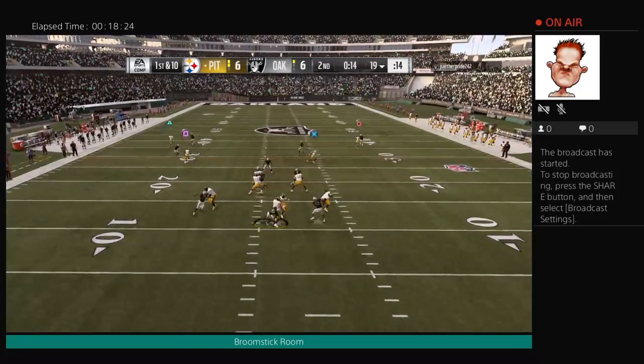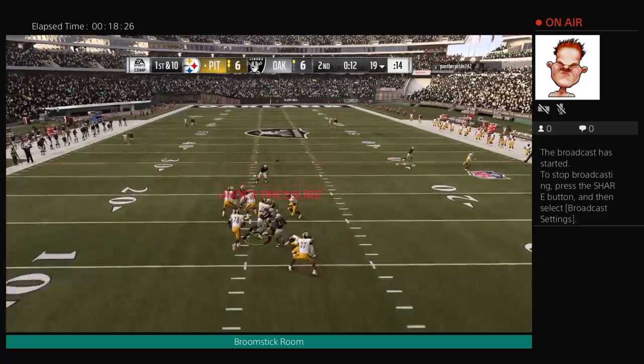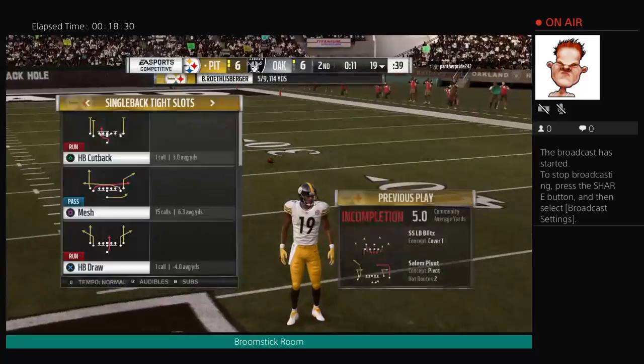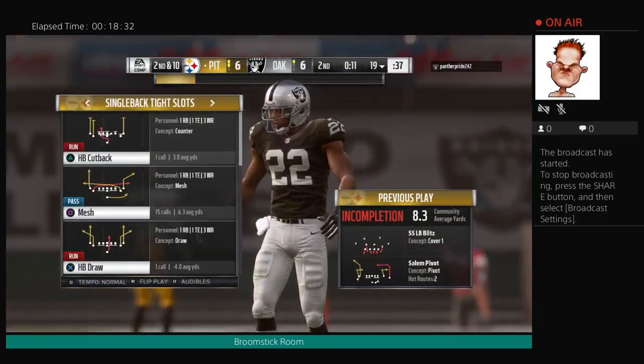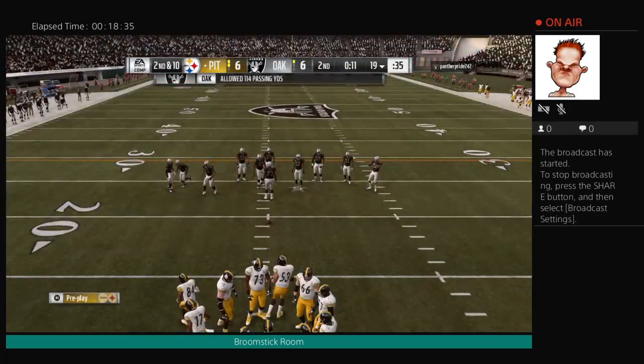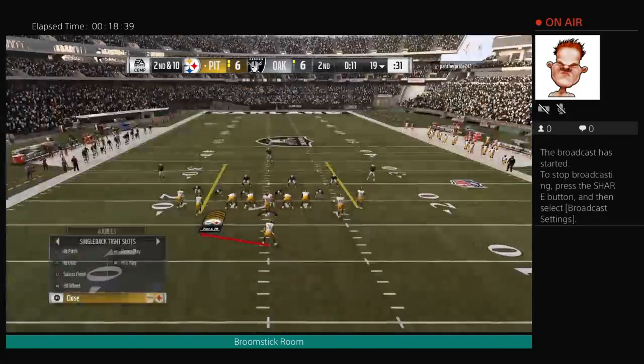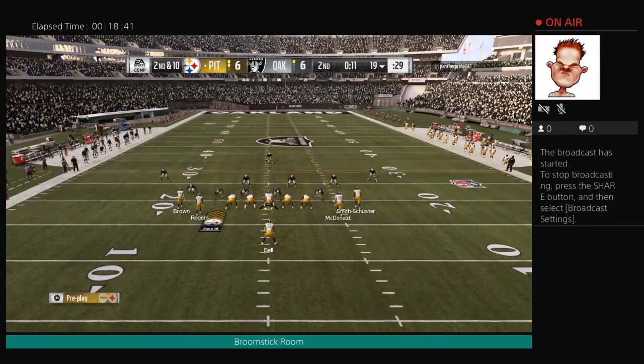On 1st and 10, it's Roethlisberger. And that'll be incomplete with 11 seconds remaining now. Juju Smith-Schuster, the intended receiver that time. And now it's 2nd down. After the incomplete pass, here now is 2nd and 10.